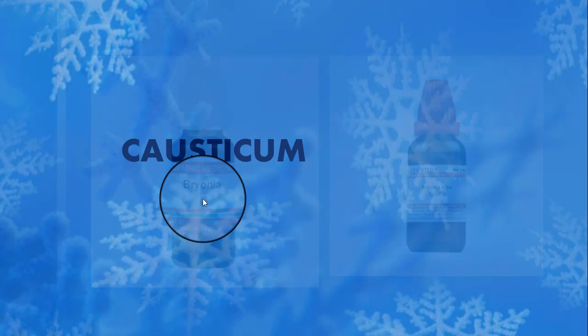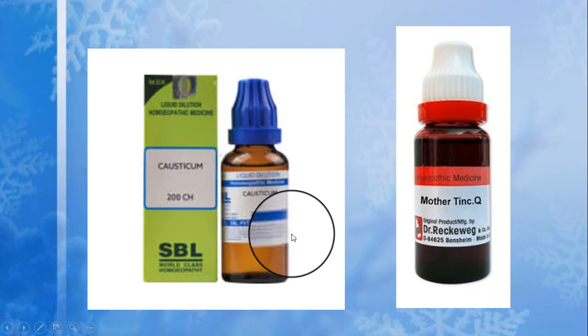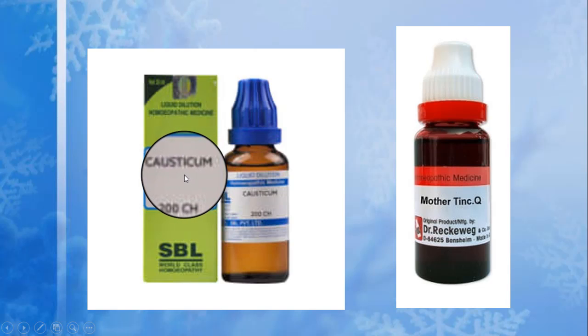Now our last medicine for treatment of frozen shoulder is Causticum. Let's talk about it. For pains in the morning, Causticum is a very good remedy in treating cases of frozen shoulder where pain in the shoulder is worse in the morning. The patient may experience great discomfort and difficulty in moving the shoulder. There is a constant feeling of pressure and heaviness on the shoulders. Pain, which is dull and aching in character, is present in the shoulder and usually gets worse on movement. You can prescribe Causticum to your patient for treating this frozen shoulder condition.